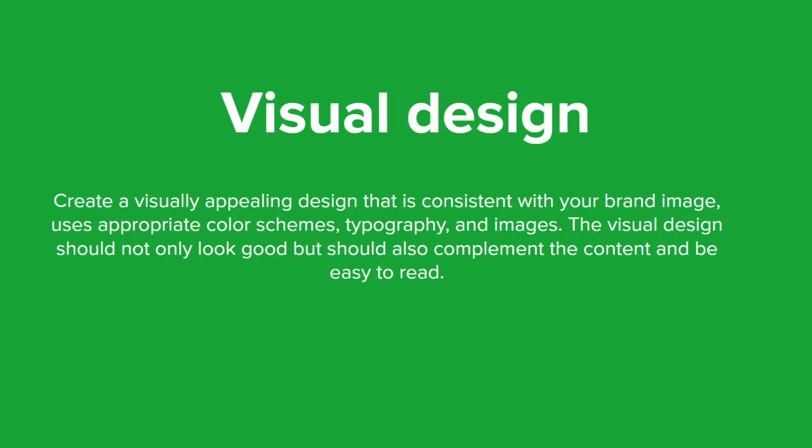Some important considerations for visual design and UX design is consistency. So it should be consistent throughout the website with a unified visual language that reinforces the brand and creates a cohesive user experience. And this is using things like color schemes, a brand palette for typography and images as well. You want to look at user-centered design, so it should be based on the needs and preferences of the user rather than the personal preferences of the designer, and requires an understanding of the user's mental model and designing a visual interface that is intuitive and easy to use.